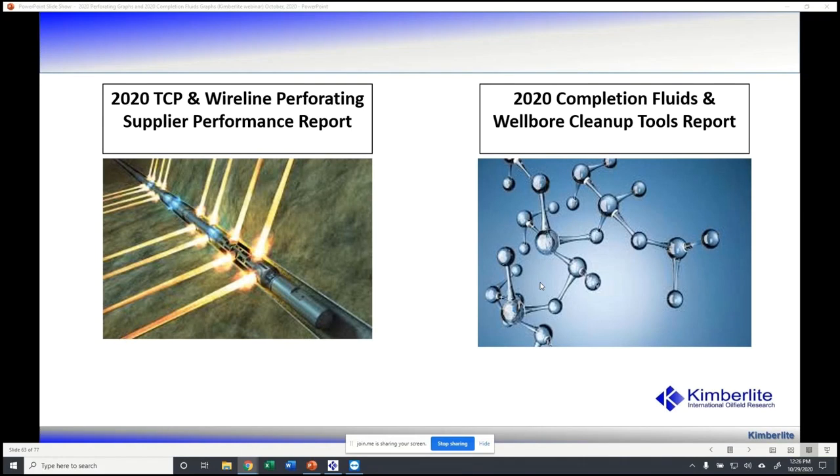With the E&P companies you've surveyed, I'm assuming they're larger international companies. Do you see or track a differentiation between the majors and the mid-size and the smaller independents? We do. The question was, do the independent oil companies view the suppliers differently than the major oil companies or the national oil companies?